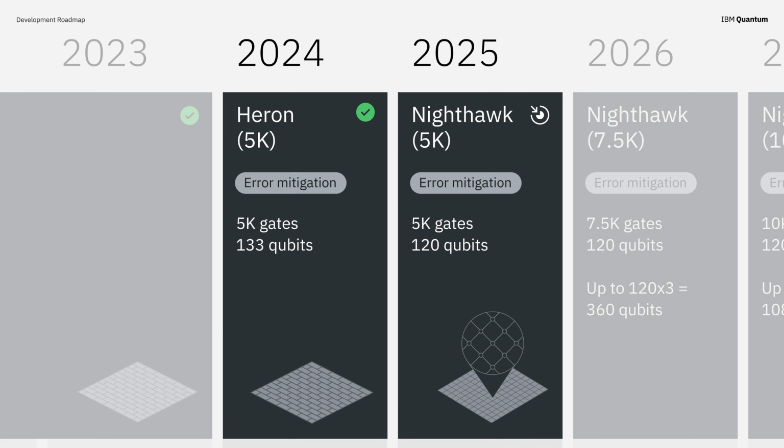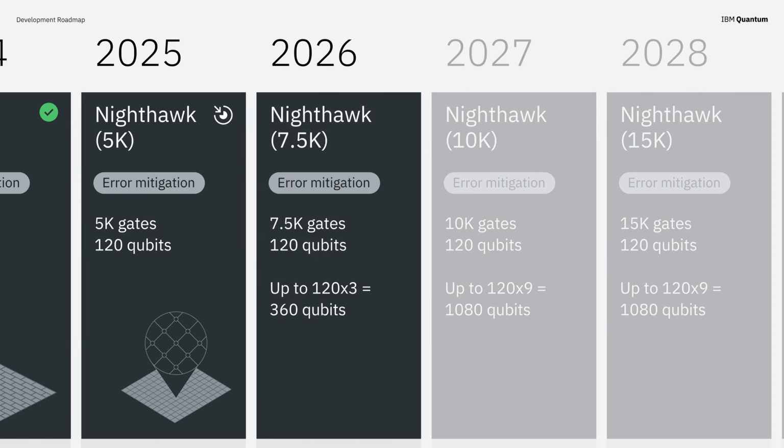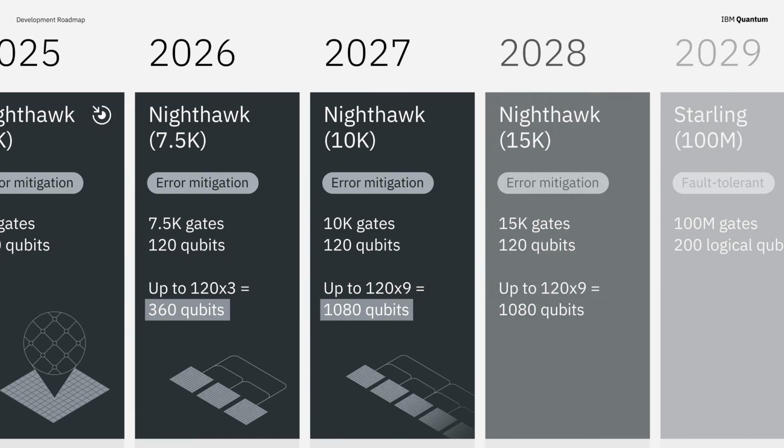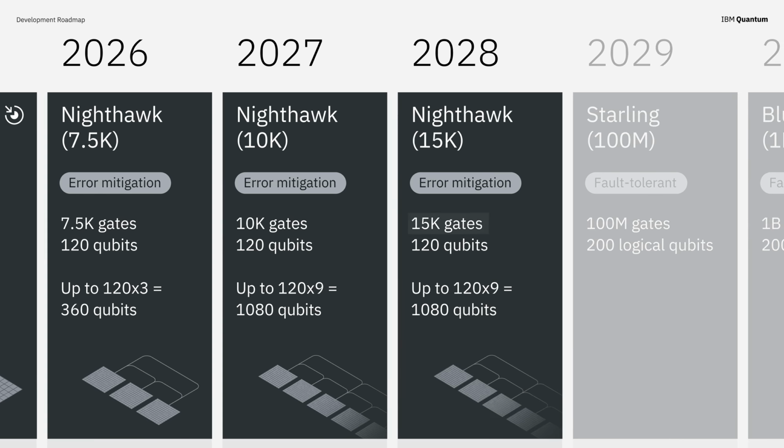In 2026 and 2027, Nighthawk will integrate the meter-length chip-to-chip couplers first demonstrated in our 2024 Flamingo chip, allowing us to scale it first to 360 qubits, then to 1,080 qubits. We'll push the quality as well, with circuit depths reaching 15,000 gates by 2028.